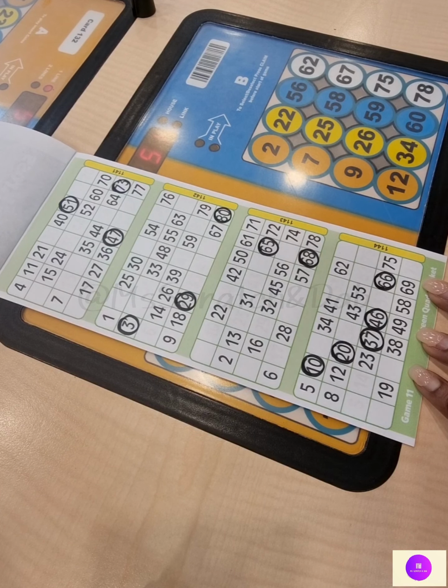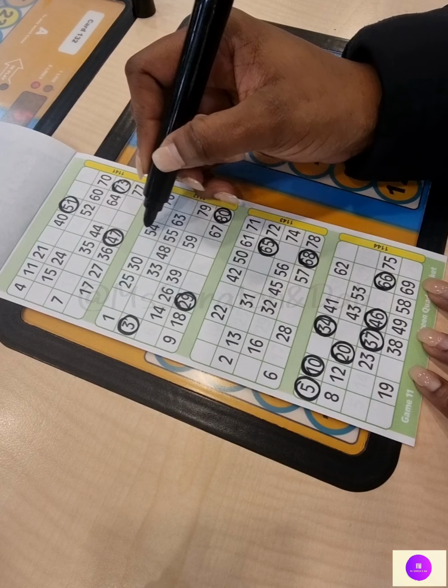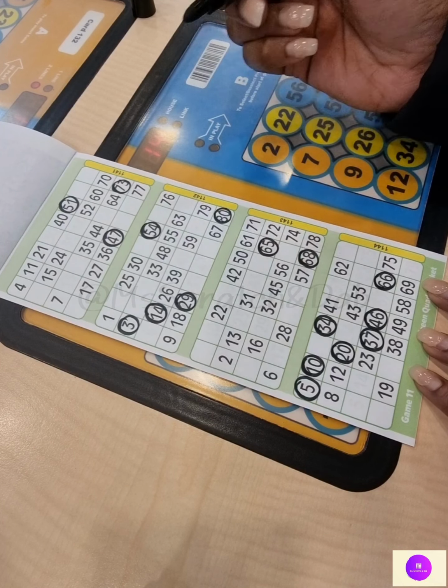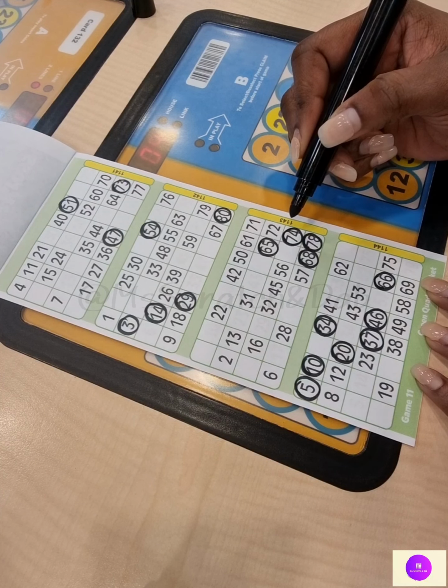Checking for 1 line, 8 and a couple of line 7. Good claim. Any further claims, please? 2 lines, you're next. On its own, number 5. 3 and 4, 34. 5 and 4, 54. 1 and 4, 14. 7 and 8, 78. 7 and 4, 74. On its own, number 7.